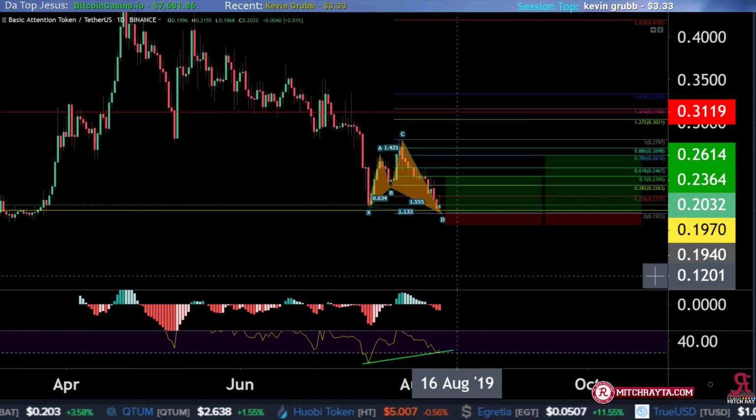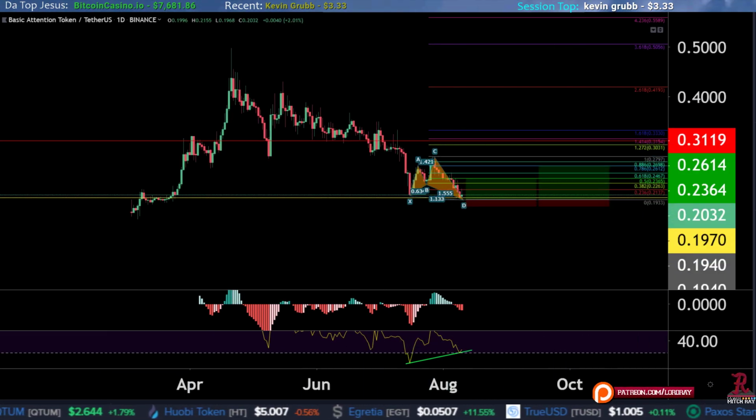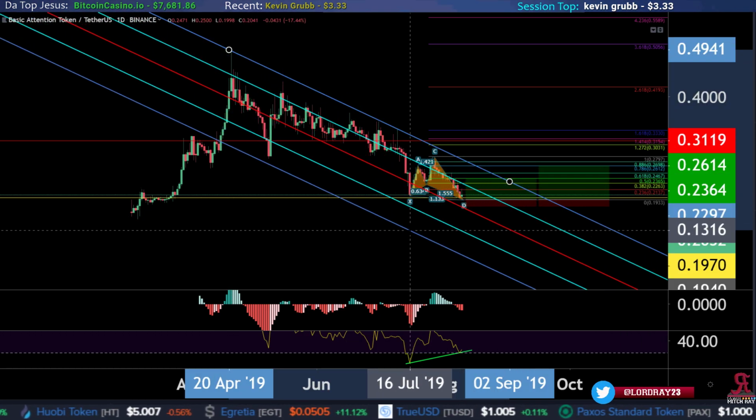It could be an opportunity, but remember, the problem is looking for bullish harmonics in a bear trend. This trend, remember, is down sloping right now.